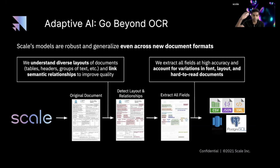So again, it's not just pulling off all the text like what a typical OCR solution or template-based solution might do, but really detecting and understanding what a shipper address is, or what a port of discharge is, or what a description of goods is. And that's really important to be able to understand that semantic information using our natural language models to then extract the fields at incredibly high accuracy. And our models are very robust to a variety of different layouts. So we can actually extract fields across so many different variations in font, in layout, even on hard to read documents, which is an example we saw earlier.